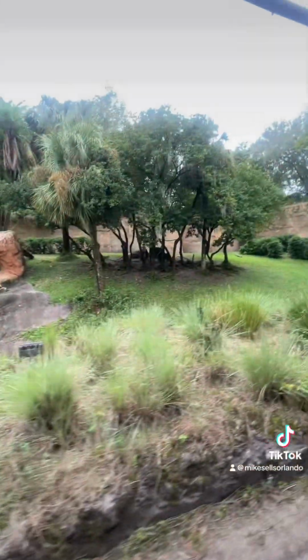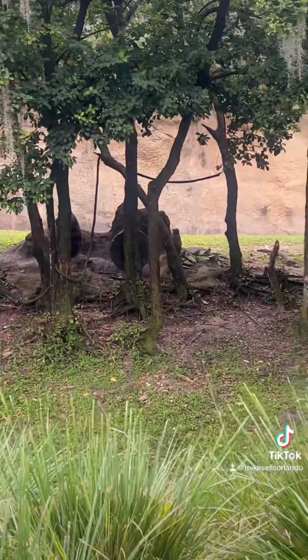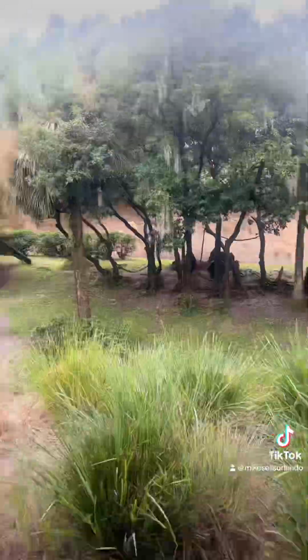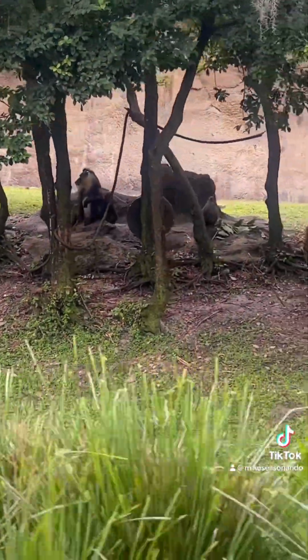Joining the elephants here on the left are the mandrills. They're the largest monkey species, able to grow up to about 100 pounds. Male mandrills will have very bright cheeks that are bright blue and red on each side, which they can use to store 2 full stomach worths of food.